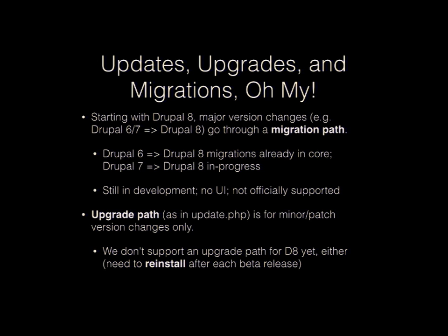As of Drupal 8, we no longer support that sort of upgrade path between major versions. Now a major version is a migrate, not an upgrade. So we ship with the migrate and migrate Drupal modules in core. The Drupal 6 to 8 migration path is already in core. It still has some work to do, but it's pretty solid. And then 7 to 8 migrations are in progress. They're essentially waiting until 6 to 8 is done, because my understanding is it's a pretty shallow lift after that, because most of the stuff is actually the same.